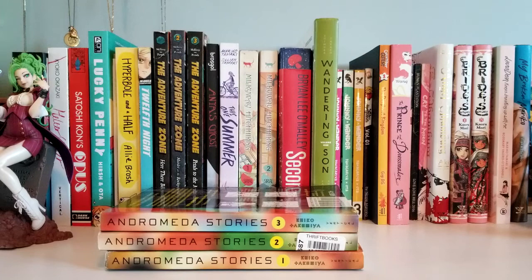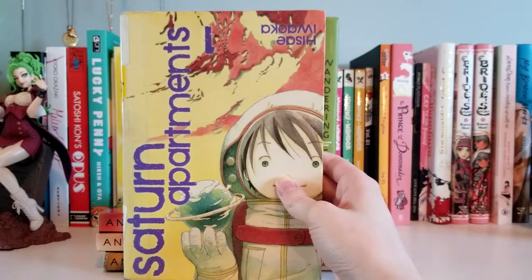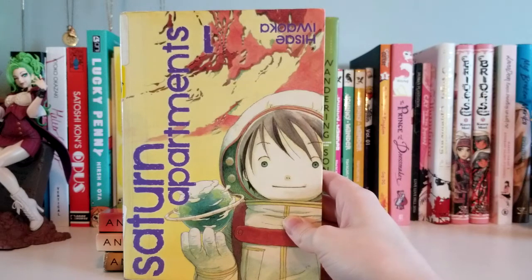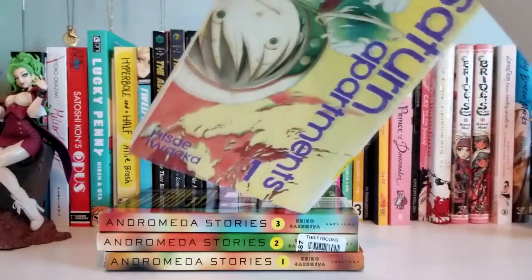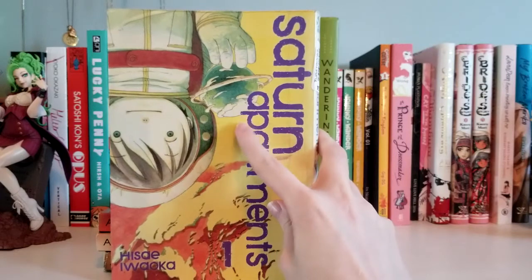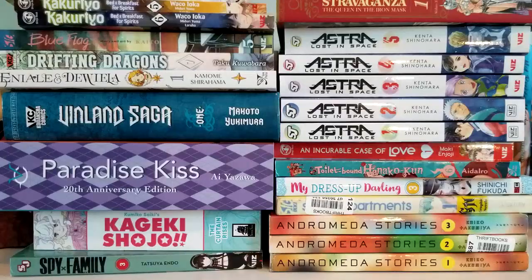On this space theme that is apparently happening for this month, I also picked up the first volume of Saturn Apartments. Now, I did hear that this series is kind of hard to find sometimes, but I just got the first volume secondhand. It's a library copy, so it is a little bit beat up, but not the worst. I also realized I was holding it upside down. Sorry. The character is supposed to be upside down, but this is the right way that the volume should be displayed. So there you have it.